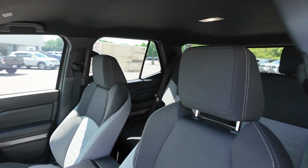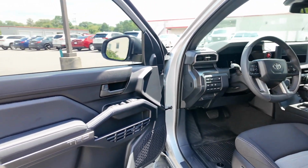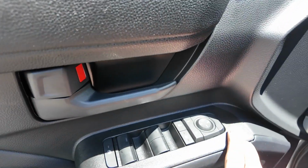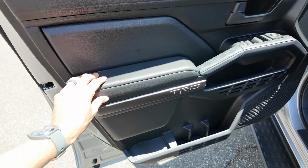So this is the standard 4Runner. You're gonna get the fabric interior with a nice two-tone look along the door panel, finished off in the black plastic. You're just gonna get harder materials throughout it. We have our plastic release handle, all of your window and mirror controls, nice grab handle with some texture, and a padded armrest.